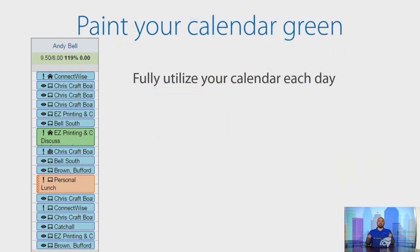So again, when your calendar is fully utilized, it's a lot easier for the rest of your team to be able to view what items you might be working on, if you have any additional time for additional workloads, or if they can pull you in for questions on something that they might be working on. It's just a great way to show that you are being accountable during the day and that the items that you are assigned are being completed.